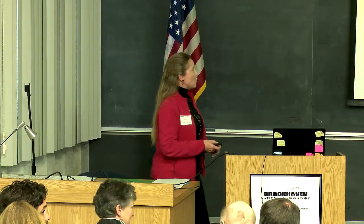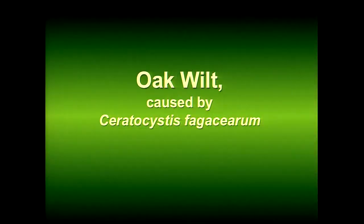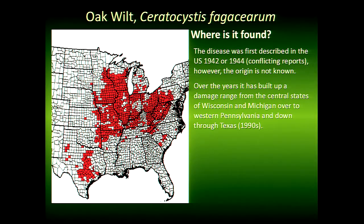So let's get started. So Wilt is caused by a fungus, Ceratocystis fagacearum. Here's a map that shows basically where it was prior to our discovery, and it depends on what literature you look at, but around 1942 or 1944, we believe it was first described in the country, and it was really located in those central states.